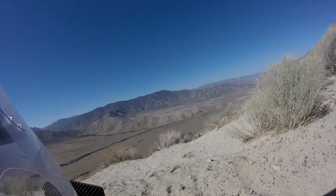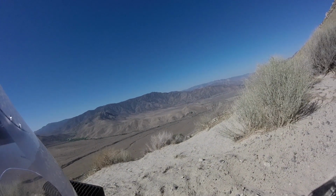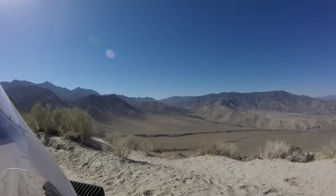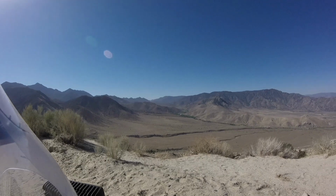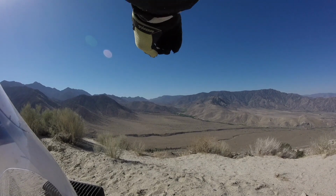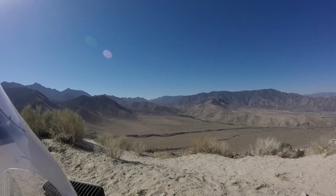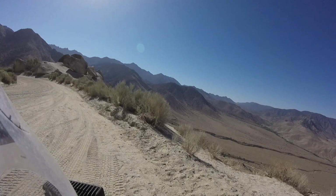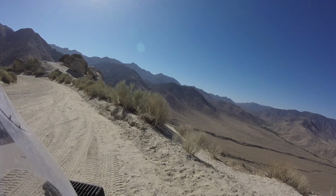Off the canyon that way is Lake Isabella. And then we're going to head out that road straight in front of us where it's real green. We'll be heading out that way and up those zigzags, I believe. And then we're on our way.